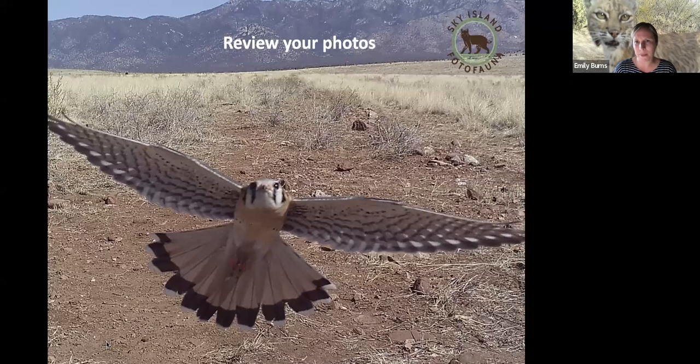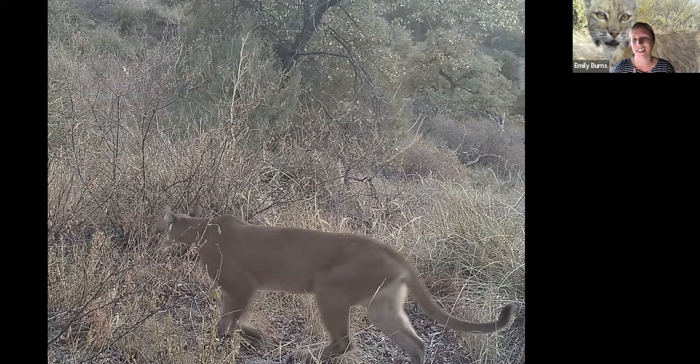And it's really up to you how often you check your camera. But the photographs that you get can be so great. For me, whenever I go and pull a memory card out of a camera, it's kind of like Christmas. I can't wait to see what's on there, open it up and see what's on there. It's a really fun surprise.